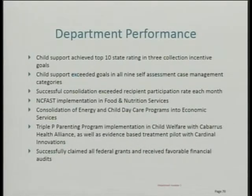We had a successful participation rate in our Work First program each month of the past year, which is a federal requirement that we have to meet. And we've been very successful in meeting that participation rate each month.